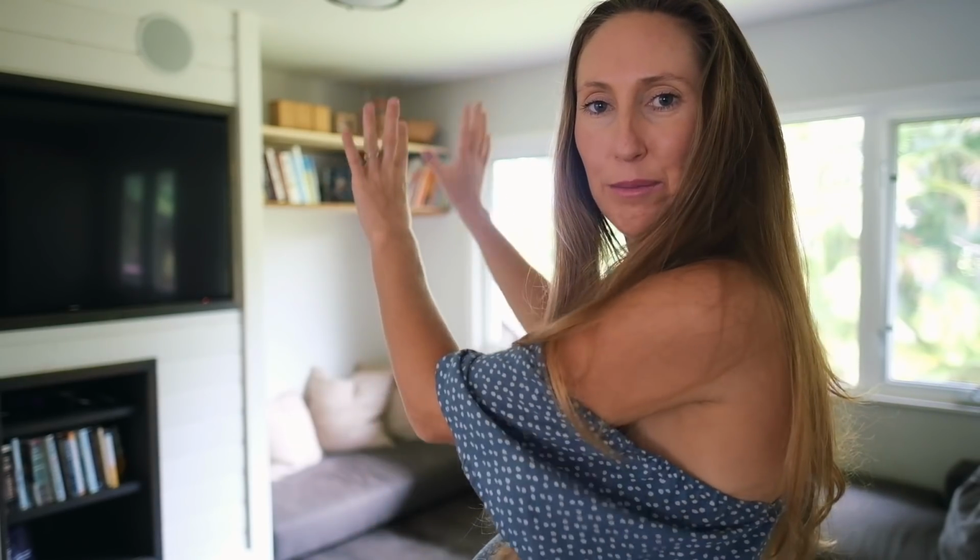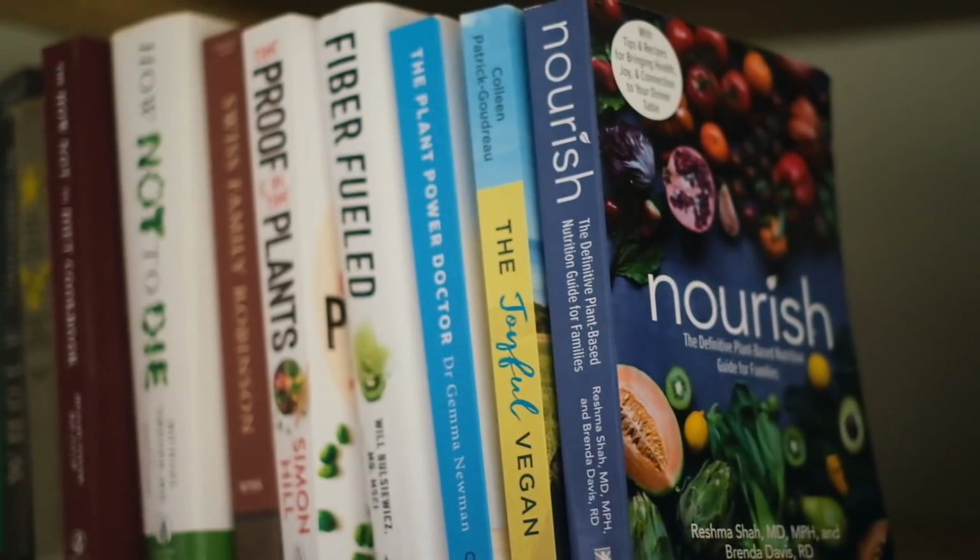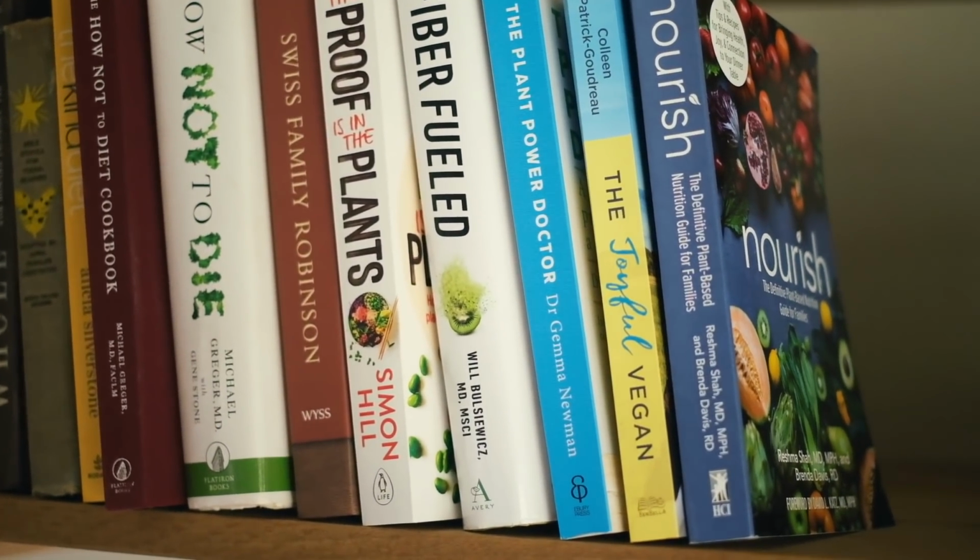This was also like an empty area when we first moved in. Didn't really know what to put there at first, but I really like how it's turned out. We put a couple of shelves to put books on, a couple of pictures, and then a little sitting area beneath.